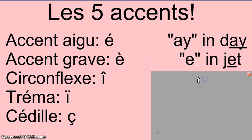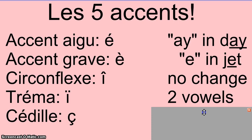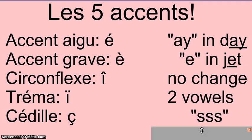Accent grave makes an E sound like the E in jet, our English word jet. A circumflex does not change the sound of a vowel, but it does serve another purpose, and we'll look at that in just a minute. A tréma means that there are two vowels that are together, but we're going to pronounce them separately, and we'll look at an example of that in a moment. And finally, cédille, which makes a C into an S, or a soft S sound.